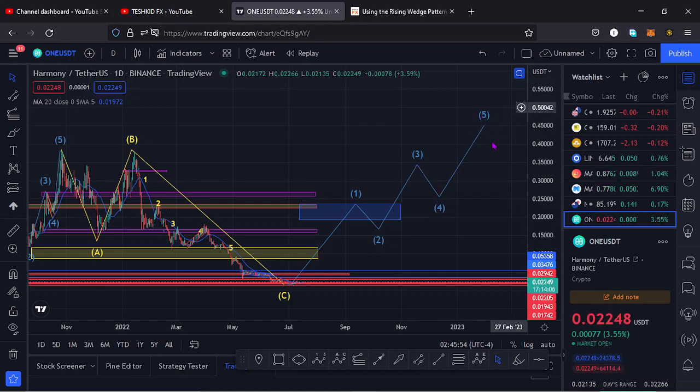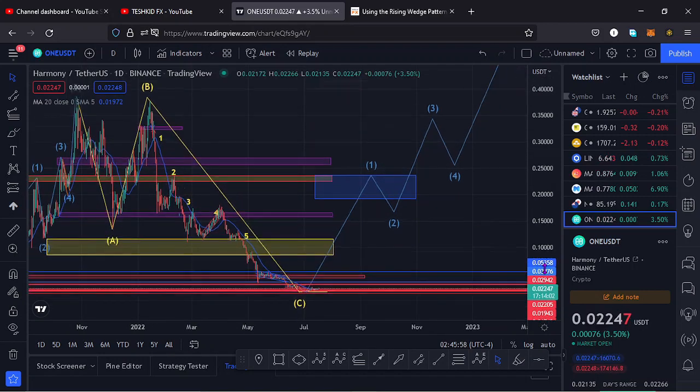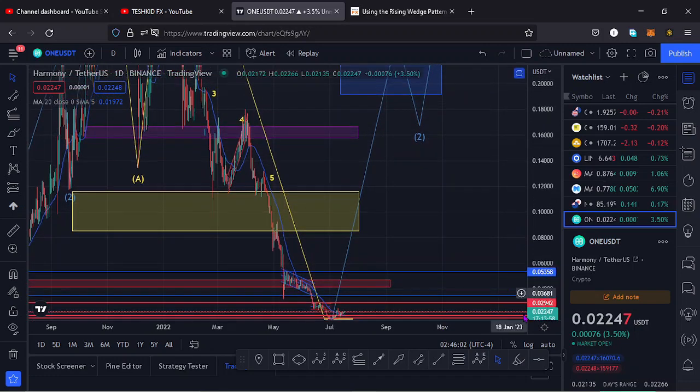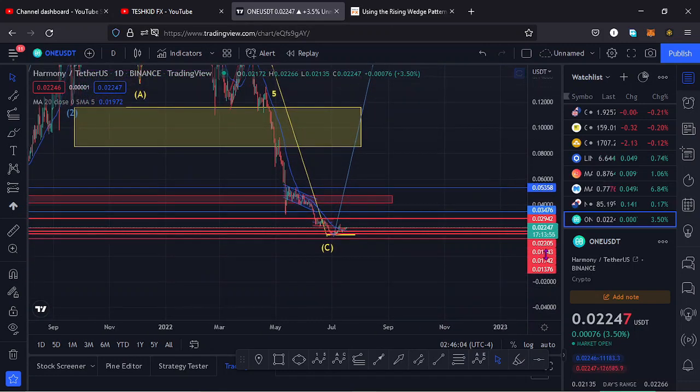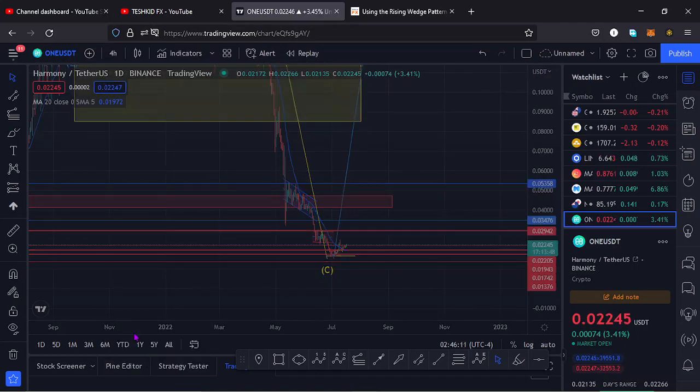to an all-time high. But before that plays out, there are key scenarios that we need to look at down here, key areas of resistances that we need to break above, and that's what I want to focus on in this video. So I'll be using the 4-hour chart so that we can see that clearly.